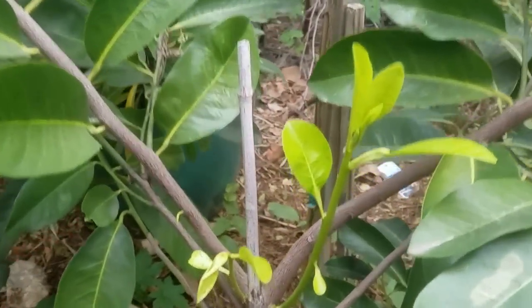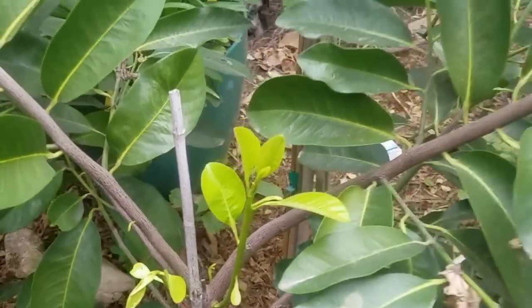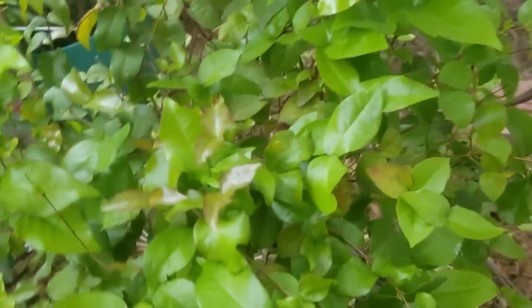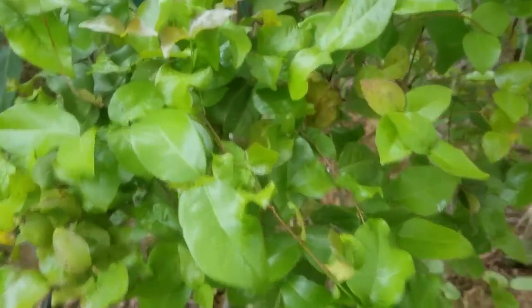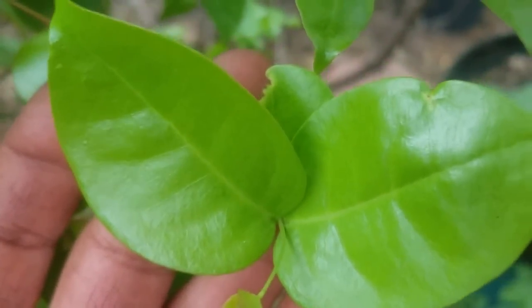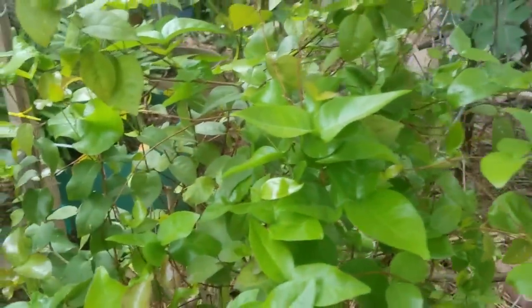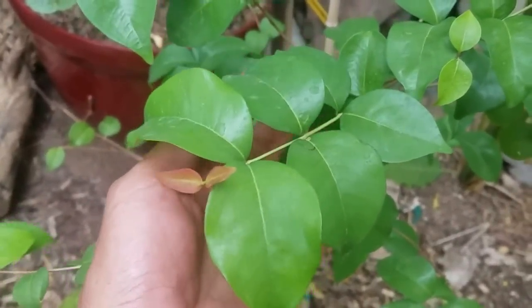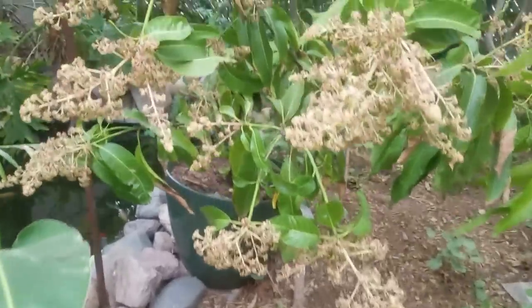Getting new growth on pretty much everything. Black sapote, getting some new growth. It's a Suriname cherry, red Suriname cherry. It's looking really good. These leaves are just enormous. It's a red one. Got a black one over here. The black one's doing well also. It's got these huge leaves. All the mangoes.